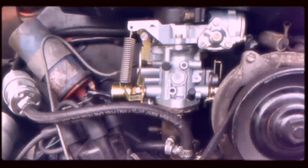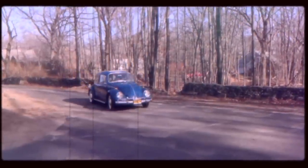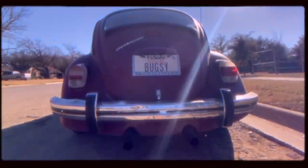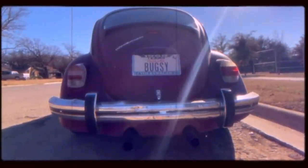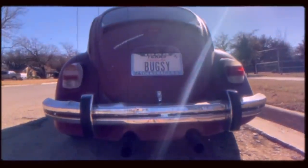That meant fewer parts to fail and easier maintenance. It also meant the engine was lighter, which improved fuel efficiency. And let's not forget that distinctive Beetle sound. That air-cooled purr is music to any Volkswagen enthusiast's ears. It's a sound that says, I'm different, I'm special, and I'm proud of it.